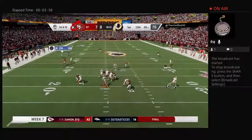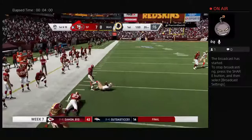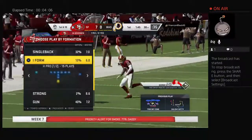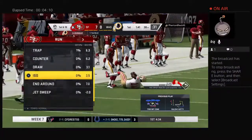Here's Garoppolo on 1st and 10. And he finds his target. It's Marquise Goodwin. And he's taken down, but able to slip across the 35. He'll get a dozen there, and it's a first down, 49ers. And a 49er first down.